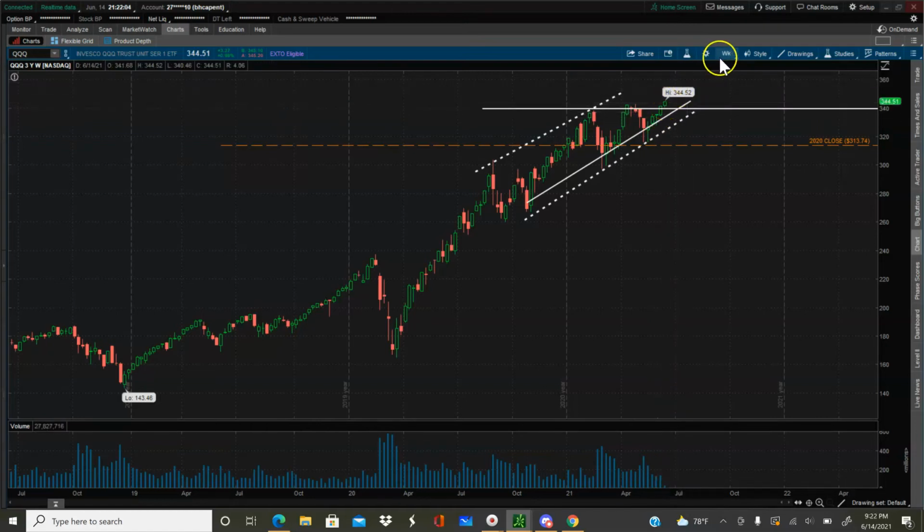But with this being a weekly chart, I'd say give it a few weeks to see if it continues to move upward or if it starts to consolidate. As you can see, this is the third test of this area, and volume is declining. So we'll see. Time will tell what's going to happen.